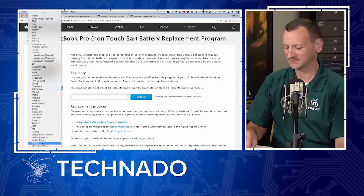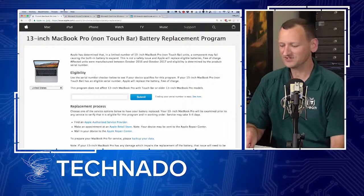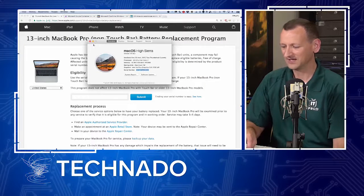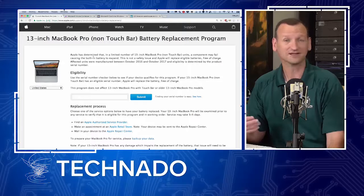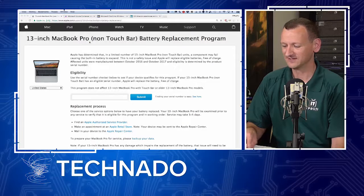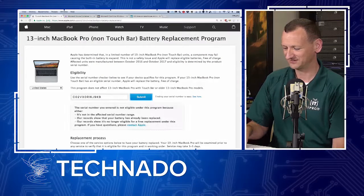For me, I was able to throw mine in here. And I did it the first day this was announced, but they've actually added a few new serial numbers. So let's run mine just to see if I've been added here. If you don't know your serial number, it's written on the bottom of your Mac, which is pretty convenient. Unless you're like me and you've stuck a skin on there. So if you go to your Apple menu and About This Mac, your serial number is displayed right there on that screen. You can copy and paste it in, and let's see if I have to do a recall.